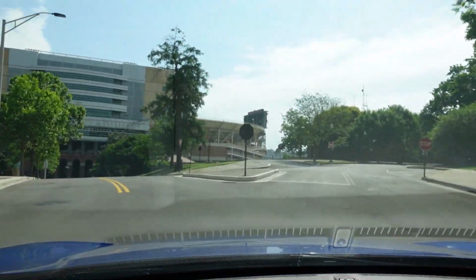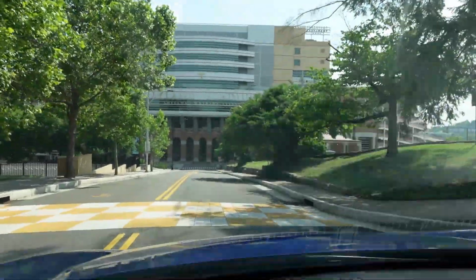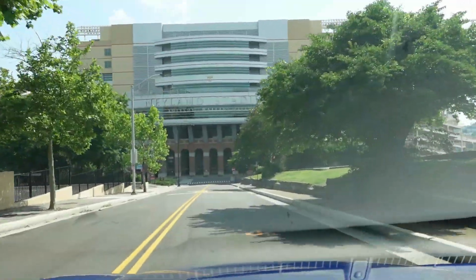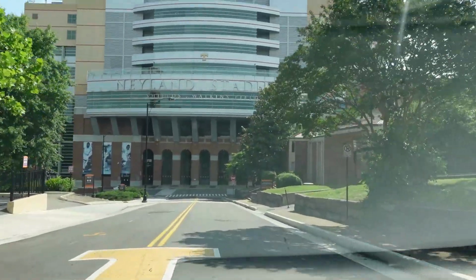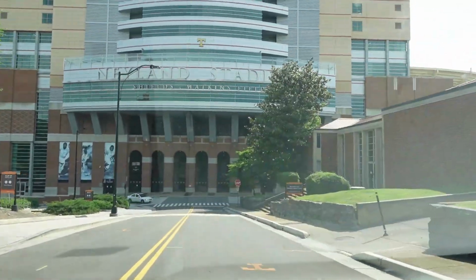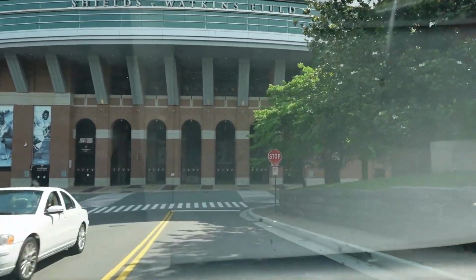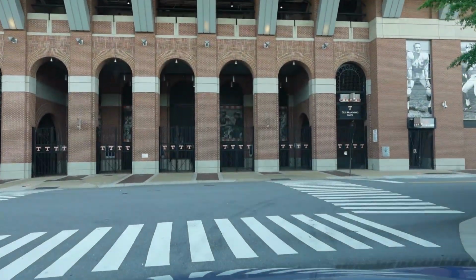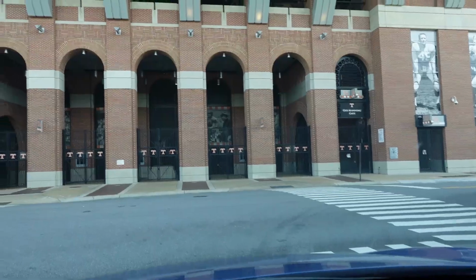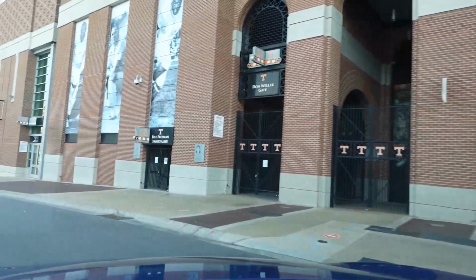And there's Neyland Stadium. Holy moly, look at that. That is a huge football stadium. We would never ever get this in Hawaii because we suck. We really do. We never get money for anything. But look at the gates to the front entrance. That is amazing. I like the architecture.